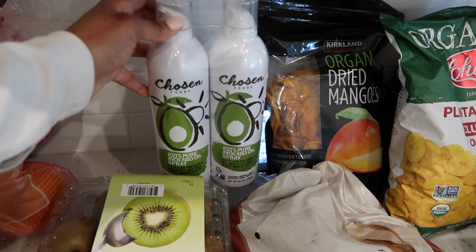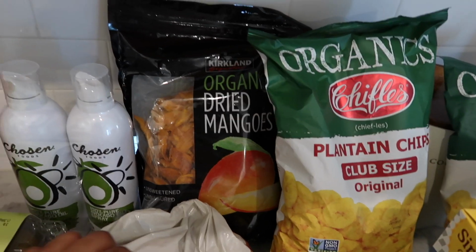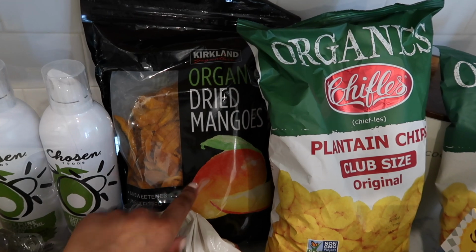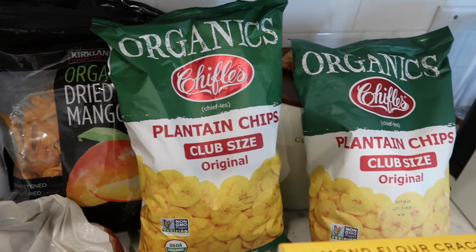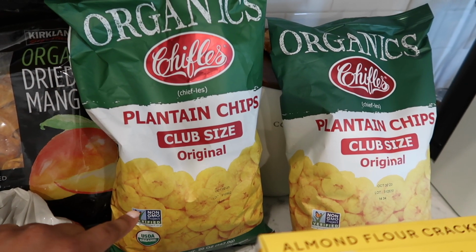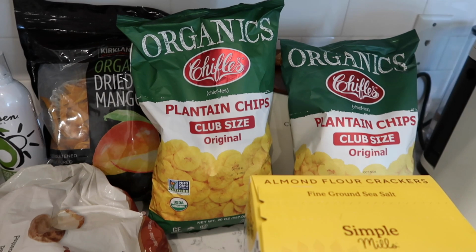And then we also picked up this avocado spray. I love this when I'm roasting veggies on a sheet pan or when I'm making eggs in the morning. We got some dried mango, and the only ingredient is mango. I always get the one without the added sugar, and this is just the perfect snack. And then I also got some plantain chips as well. We love plantain chips if you've never had them. This one had great ingredients, and we just use these in place of tortilla chips. So those are great for guacamole, taco night.